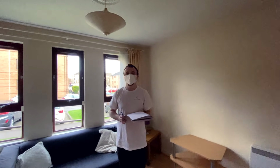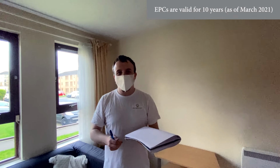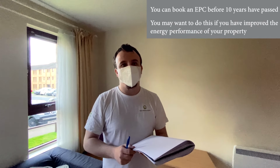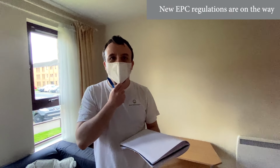So we're doing an EPC today, which is an Energy Performance Certificate. They're valid for 10 years at the moment. If there's a change in the property, you might want to get one done if it's going to affect the score as well. There's new regulations coming in at the moment. They've currently been put on hold, unfortunately, because of COVID-19. So they could be here by the time this video is done, they might not.